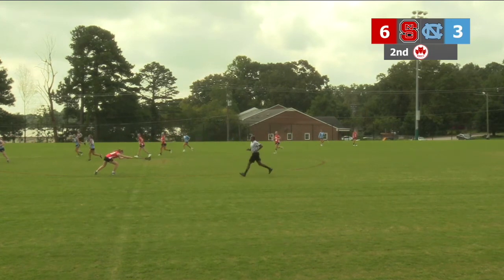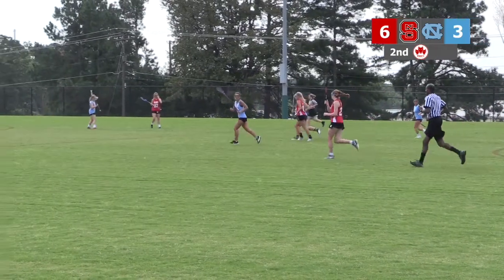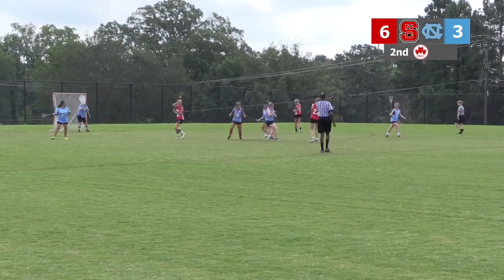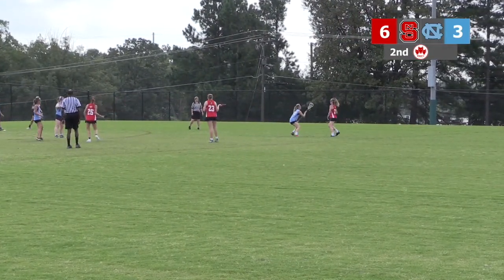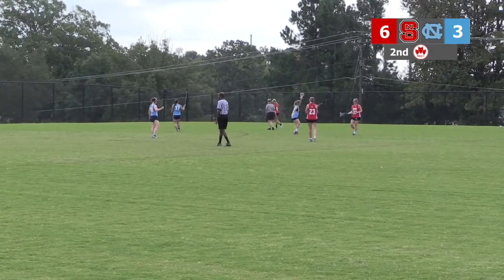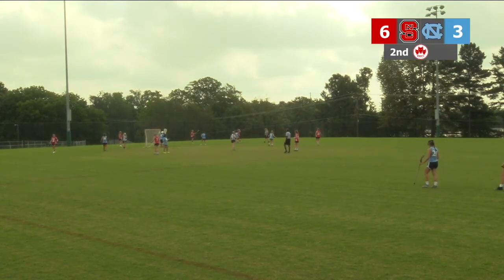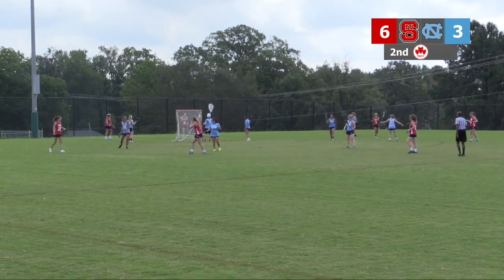Colby's going to pass it to Campbell. Campbell with it now, keeping a moderate pace, getting the State up the field. Campbell now looking for an opening. Thought she had Colby, but not able to get it there. Now Campbell over to Draculake on the far side. Draculake patiently working her way closer to the goal. Going to flip it back for Colby.